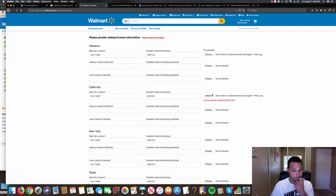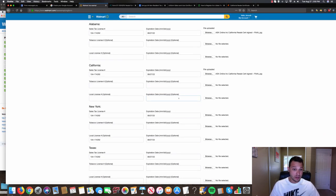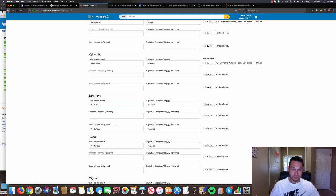Resale certificate. Oh, that's the wrong format. It's another thing. They don't take PNG, just JPEG or JPG. So make sure your file format is proper.